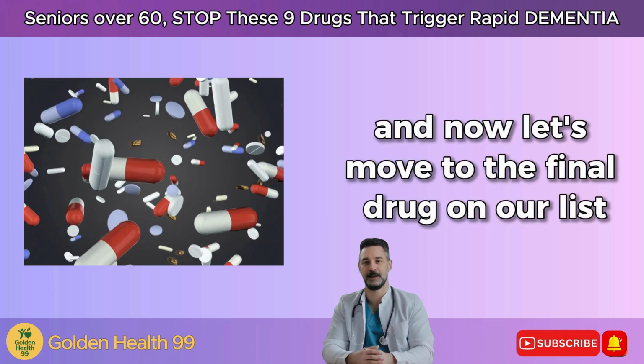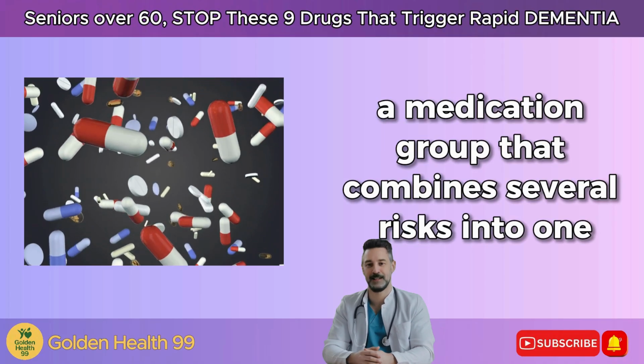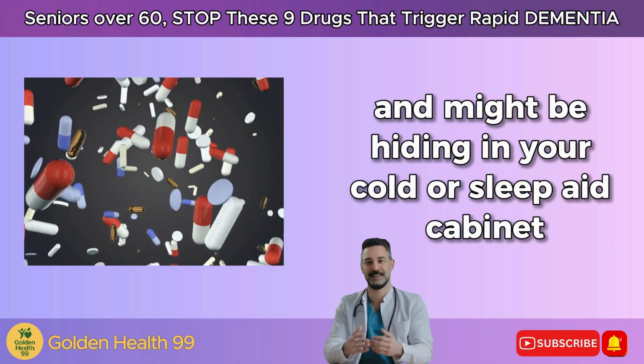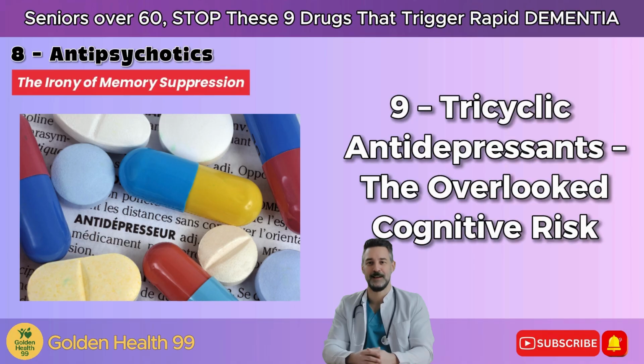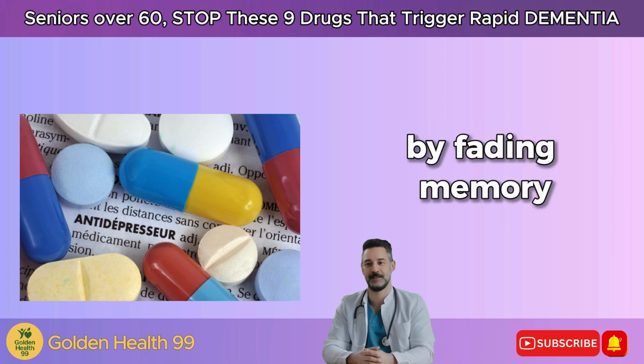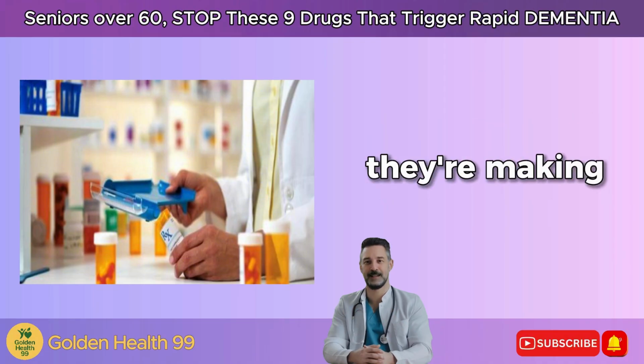And now, let's move to the final drug on our list, a medication group that combines several risks into one, and might be hiding in your cold or sleep aid cabinet right now. 9. Tricyclic antidepressants, the overlooked cognitive risk, fighting sadness by fading memory. It's a trade-off that too few people realize they're making.